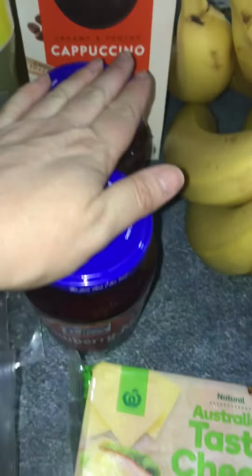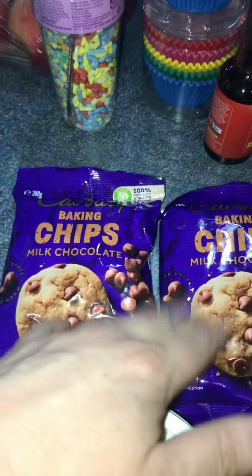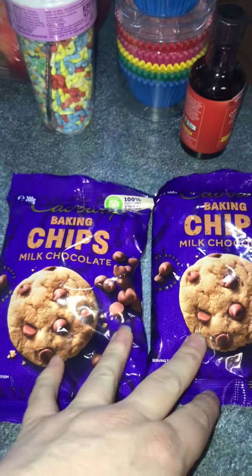I got two of the Cottee's strawberry jams. I got some round Devon from the deli. I got some ham off the bone, again from the deli. I got some margarine. Two lots of the Cadbury baking chopped chips. They were on sale, and I don't know why I only bought two, because I go through them nothing. So I'll probably put another order in and get some more.